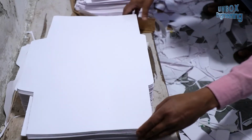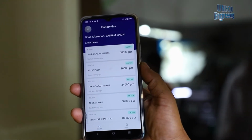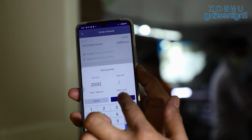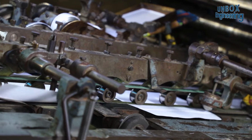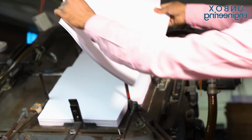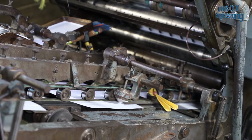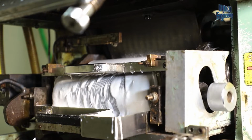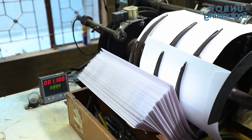Before that, the supervisor updates the quantity in the Factory Plus app. And the factory owner can watch it live. For final shaping, the paper is placed in a folding and pasting machine. The paper is folded and glue is applied to it. The process is completely automatic and so satisfying to see.